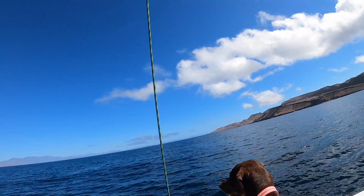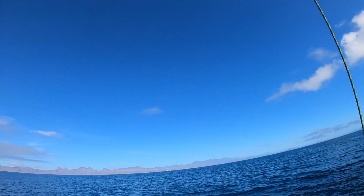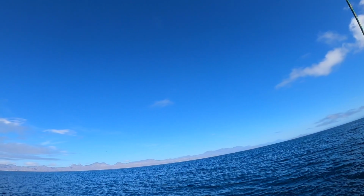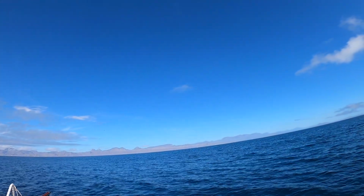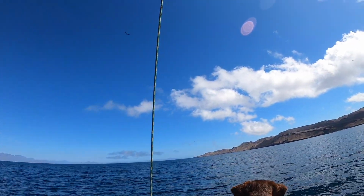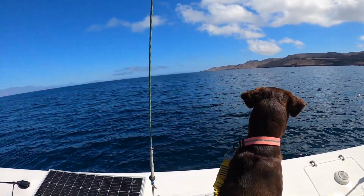And now we've had a full transition. The wind's coming from where we're going. So we're headed back upwind. Watching birds dive bomb for food. We'll stay on this tack so we can clear Montserrat. Look at these birds. Go in the water like spears.